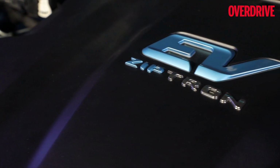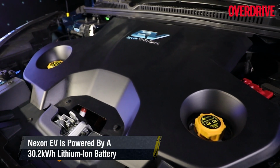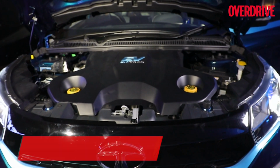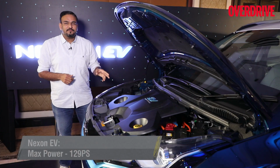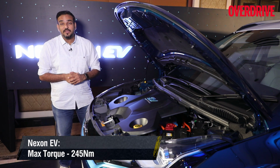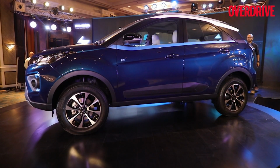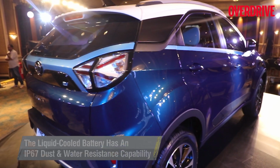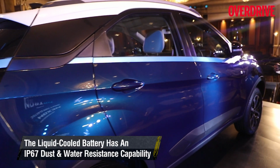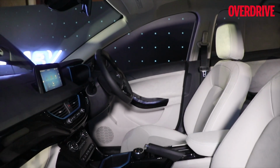It is powered by Tata's Ziptron electric powertrain, which comprises an electric motor that drives the front wheels and gets its power from a 30.2 kilowatt hour lithium-ion battery pack. The electric motor is rated for an output of 129 PS and an instantaneous torque of 245 Newton meters. What does that translate into? Well, Tata is claiming a 0 to 100 time of 9.9 seconds. What's even better is 0 to 60 in 4.6 seconds, which means zipping around town should be a lot of fun. Is it? Well, that's something we'll find out with a test.